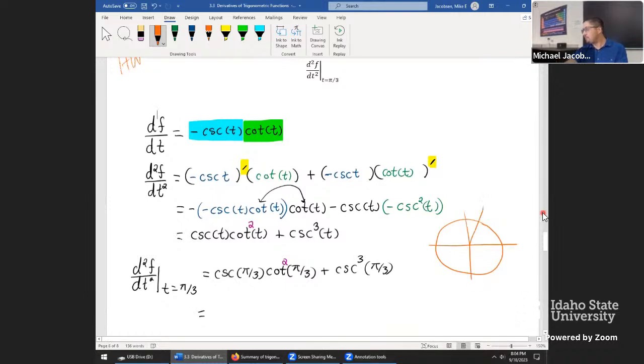We rotate by pi over 3, which is about 60 degrees. Then there's two values. One right here is exactly 1/2 for the x coordinate, and this value is √3/2 for the y coordinate. So that's basically our cosine and sine.